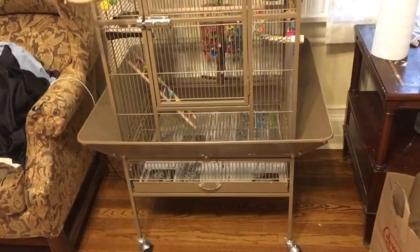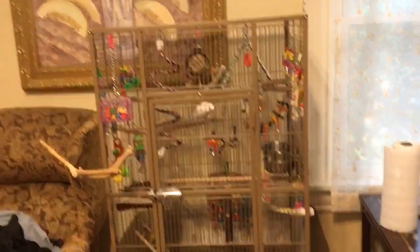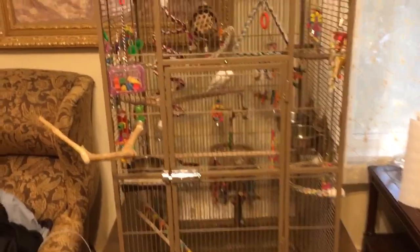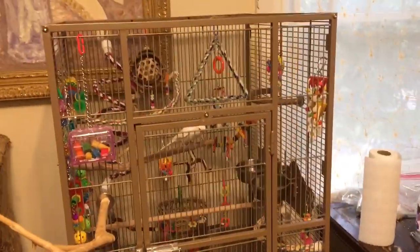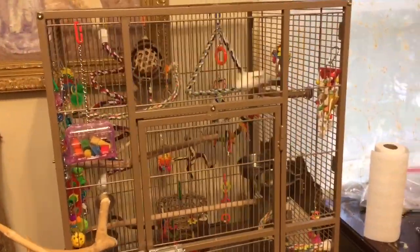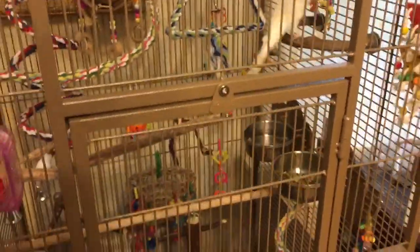Now moving on to our very last cage, this is Pearl's cage, and it's the same model as Bluebell's cage, except it is in brown. And I know you might be wondering why they're in separate cages, but we did get Pearl as a companion for Bluebell at the beginning, but it just didn't really work out. And Pearl over here is much more interested in Kermit for some reason.